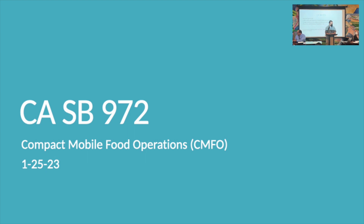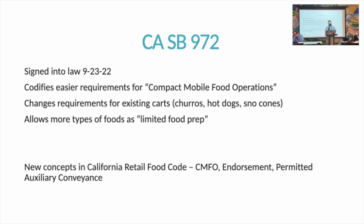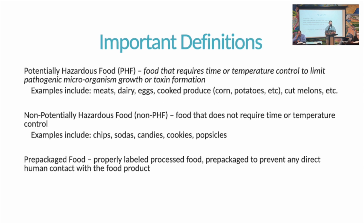So, again, historically, the California law has been written with very specific limitations on food carts, so that basically hot dog carts, churro carts, and snow cone carts, the law limited those food coming from carts to those few specific items. Now this law has expanded that and allows many, many more types of foods from these carts. It also lowers the requirements to make it easier to get a permit, so that folks can get out in business legally.